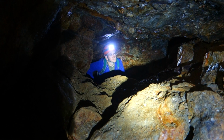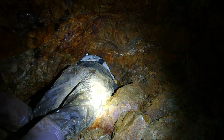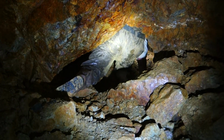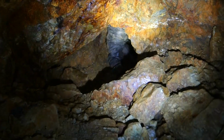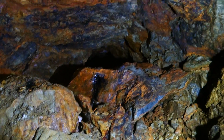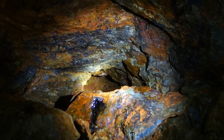All right, there's our friend Mike, where I was just shooting from. I'm in the placer chamber with Jake now. That's our only possible avenue forward. So he's squeezing in there to assess the viability of continuing. You see all this material has come down in here. It looks like it used to run in that direction at one time, but that's all caved in.